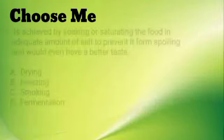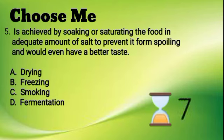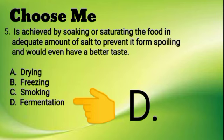For our last number, choose me. It is achieved by soaking or saturating the food in an adequate amount of salt to prevent it from spoiling and would even have a better taste. Letter A, drying. Letter B, freezing. Letter C, smoking. Letter D, fermentation. Time's up. What is your answer? Very good. Letter D, fermentation.